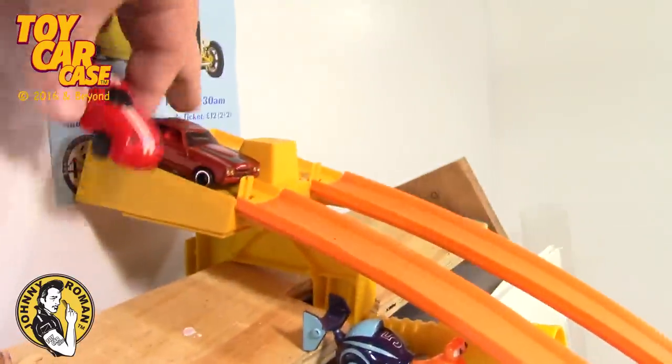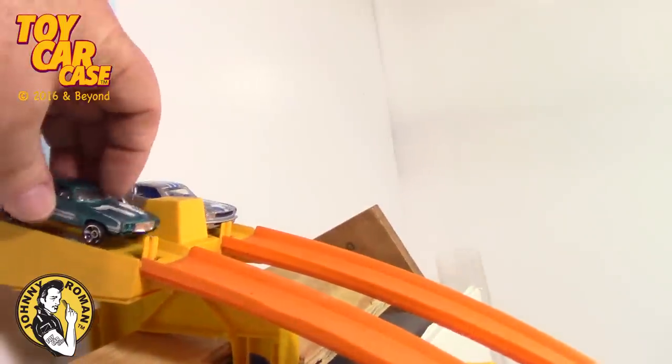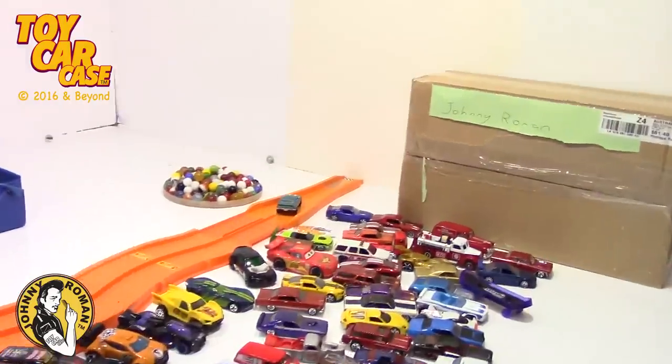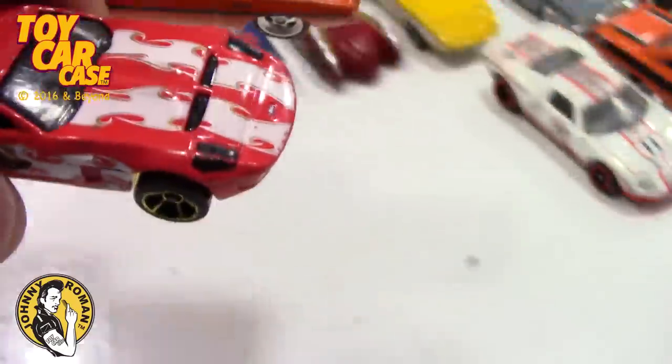Oh wait, this is a transformer, no name. We might have to just scrap him. Yeah. But this guy, he was okay. Real riders on him. Let's do these two. Oh, let's see. Whoa! Little spin out. That is crazy. Let's do these two.